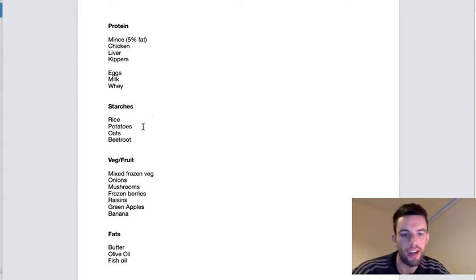Again, you can just measure out the amount that you need to hit your calorie and macronutrient goals. Same with oats. Beetroot, this again has a lot of beneficial micronutrients in it, relatively high in carbohydrates. I've just included it in here because it is something that I eat pretty regularly that does contribute to my overall carbohydrate and calorie intake, especially because generally I'll eat like 400 or 500 grams of this.